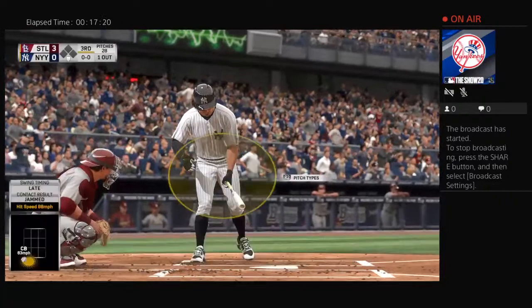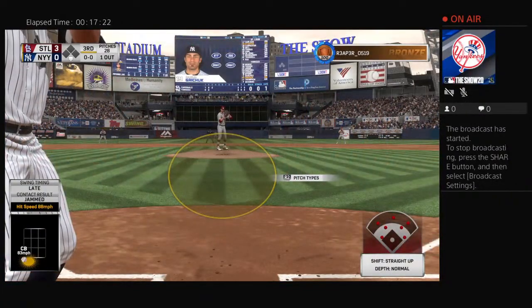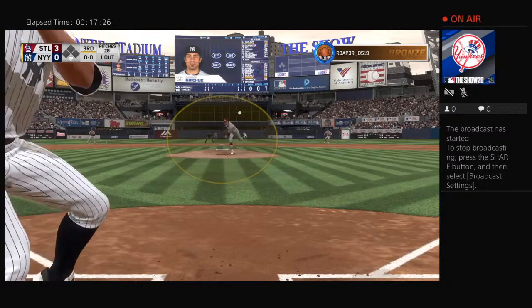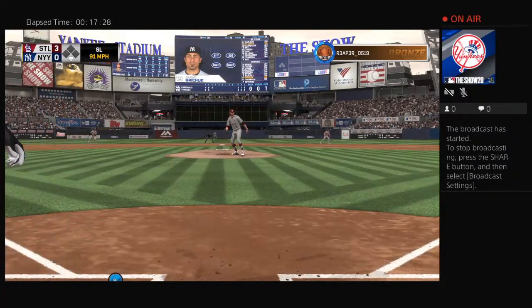Here's Randall Grichuk. Right fielder, Randall Grichuk. Ball 1.